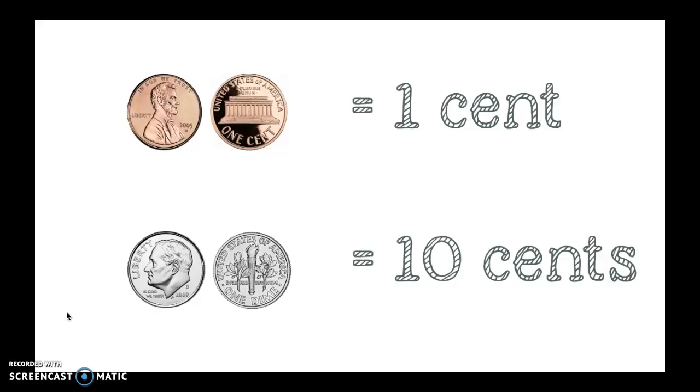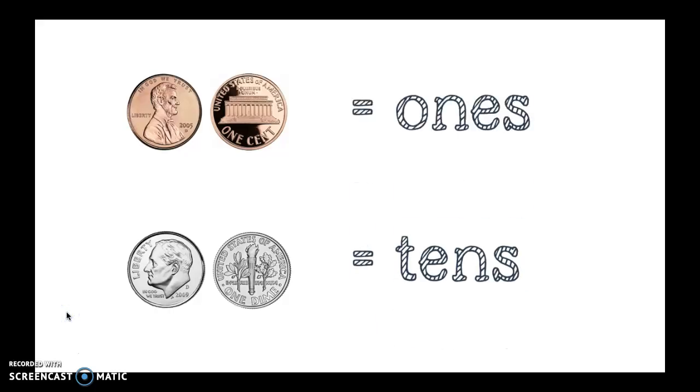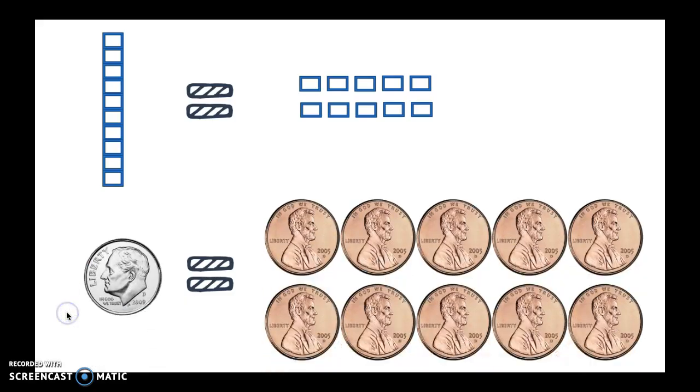Since pennies are worth 1 cent and dimes are worth 10 cents, in this case today, our pennies are going to be like our ones, and our dimes are going to be like our tens. And the reason for that is because here's a 10 tower. Inside a 10 tower are 10 ones. So up there I said 1 10 tower is equal to 10 ones. Well, guess what? 1 dime is equal to 10 pennies. Because if you have 10 pennies all together, that makes the same value as a dime. Now, you don't squish 10 pennies together like you do a 10 tower, but it's the value, or how much it's worth, that is worth 10.